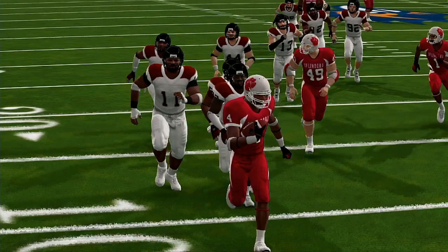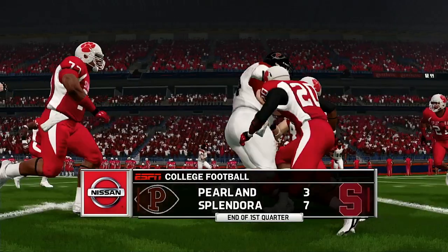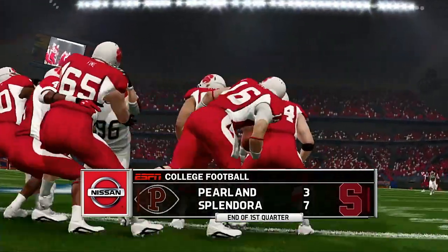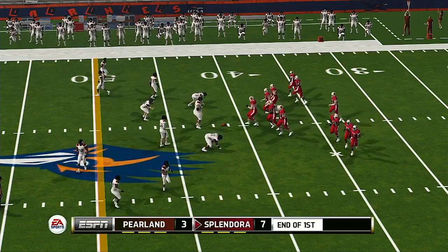We had a pitcher's duel in that low-scoring first quarter. The Wildcats lead 7-3. And we're back for more action here in quarter number two.